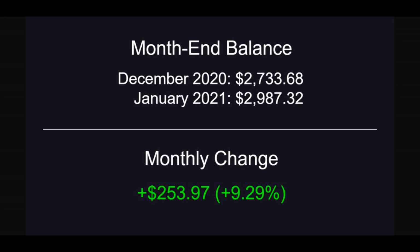After reviewing how each stock performed last month, I wrote down the month-end balances for the last month and the current month, and I calculated the monthly change in the amount and also in the percentage change. It was clear and simple, but it wasn't very interesting.